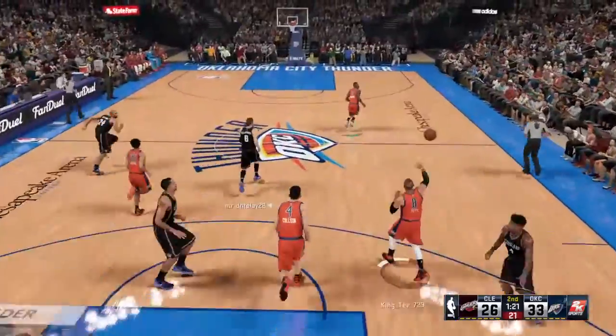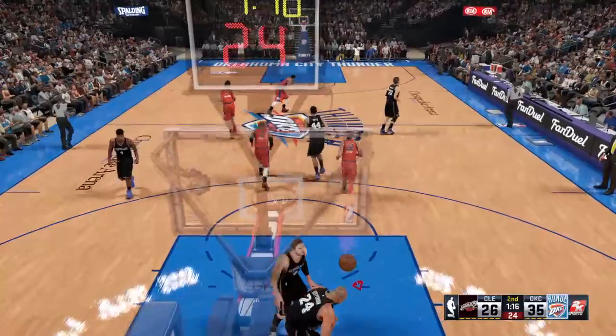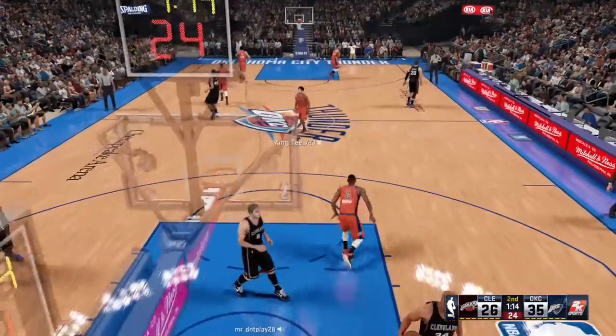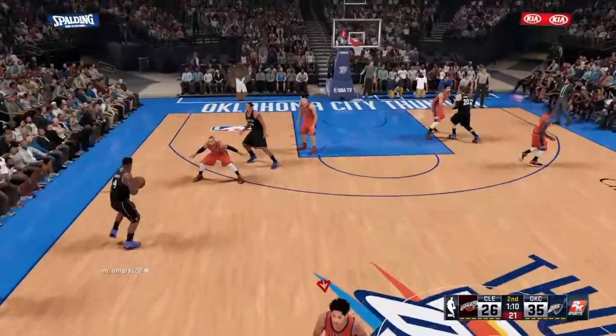And it's Dellavedova missing. Got a good look, though. I thought that was going to go down. Yeah, the D, though, just enough to bother the rhythm on that one, Clark. Really good ball movement there in transition.